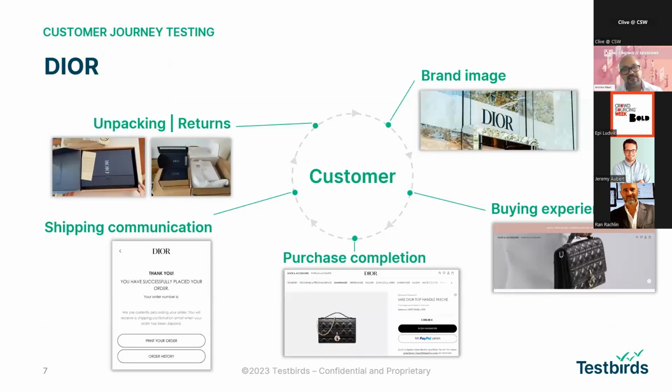On the next slide, we will look at this case, and I'm sure you're wondering, what does BMW Motorrad have in common with this client here, Dior? Because on the one hand, we're looking at motorbikes, and on the other hand, we're looking at haute couture. Well, what they have in common, of course, is quality, right?